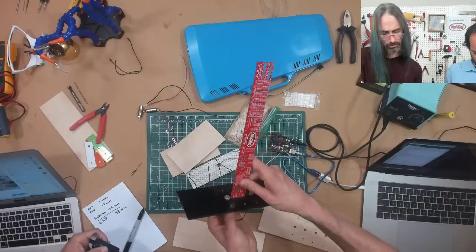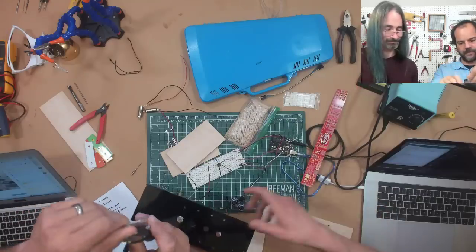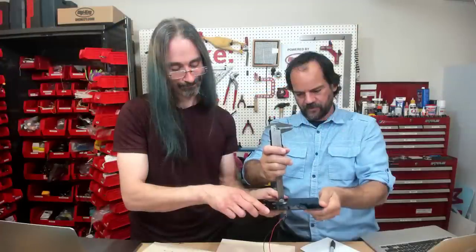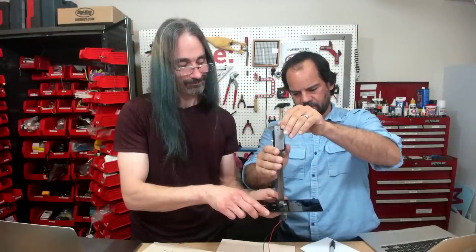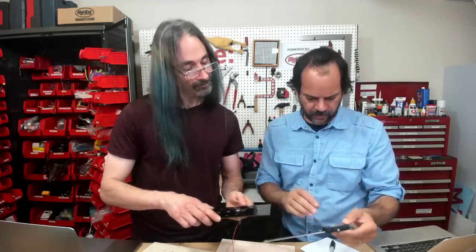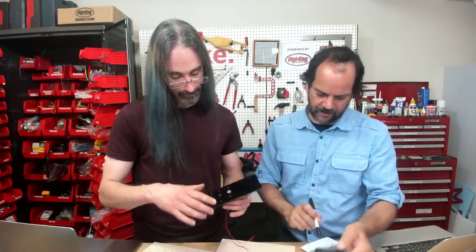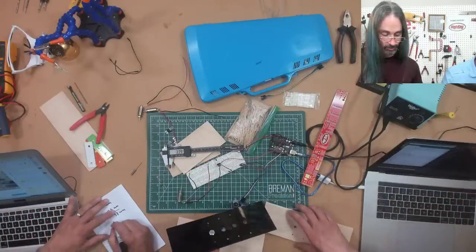I'm getting 2 millimeters. I'm gonna do it the fancy way, with one of the caliper tricks I just find so fun. There's so many different ways to use these calipers. Oh, this is in inches. Let's change it to millimeters. 3.39 millimeters for that nut and thread.